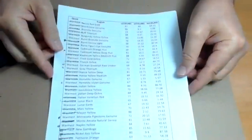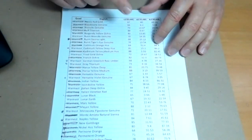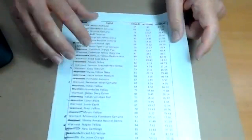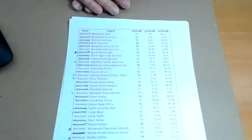But I'm going to put this down so you can see it. You can have very bright colors, or you can have very warm colors that can be very bright. For example, buff titanium at 88, or you can have very warm colors that are cool. For example, we have Pompeii red at 65, 60, 50 is about gray. So the warmest colors aren't all necessarily the brightest colors. They can have a range from about 50, which is gray, all the way up to in the 90s.